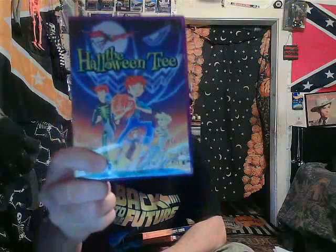Halloween Tree is a good place to start. It basically traces the history of Halloween, where these kids go on a journey to save their friend who has appendicitis. Leonard Nimoy voices Mountrout, the timekeeper that's in charge of it. He's the one that takes them on that journey, going back to ancient times, like in Europe and whatnot, and then ancient Egypt, 4,000 years ago. So it's done really well.